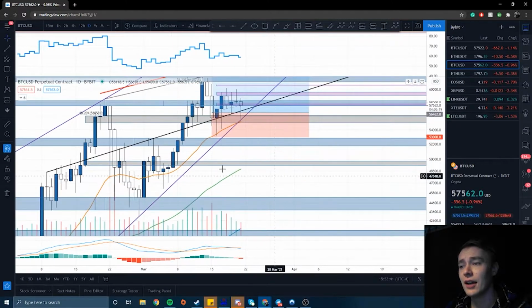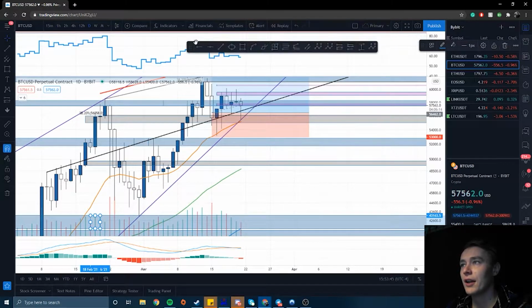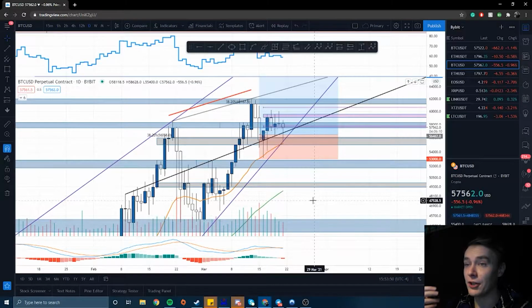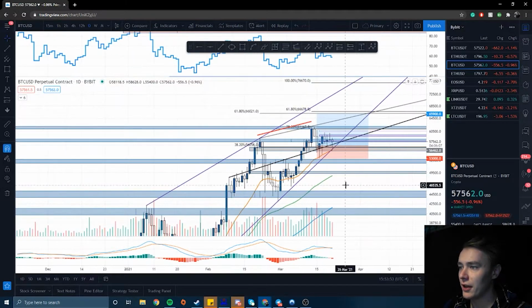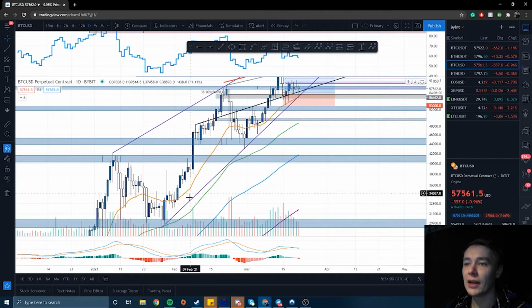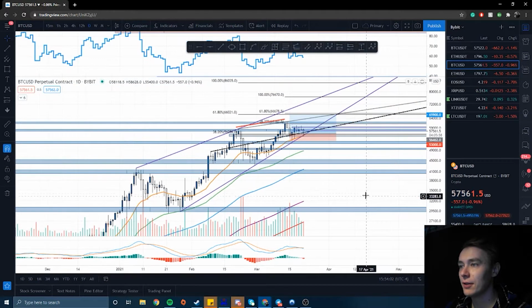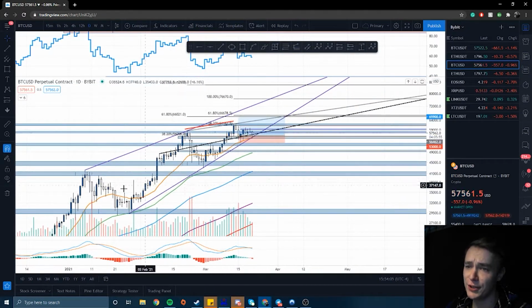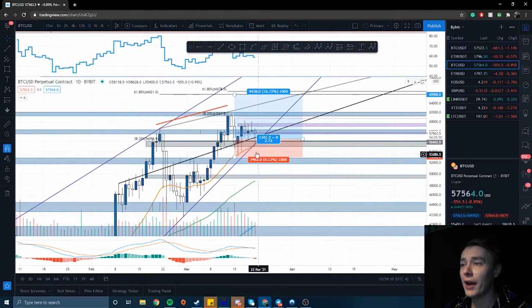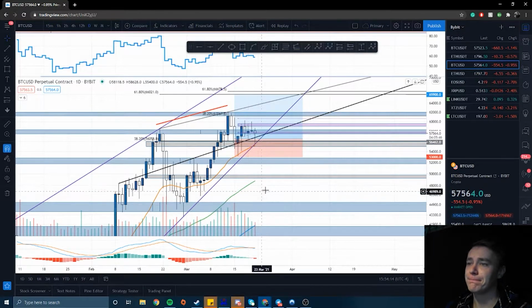We could come back down and try and test the bottom side of the range or the mid channel support here. However, there's the greater bearish scenario that I was talking about. Taking this previous consolidation area into account before we got this pump up here, and connecting all of the swing highs and swing lows, you can see how that becomes a more apparent ascending wedge. That is these purple lines. And currently, we are right at the bottom of that ascending wedge, testing the support line.